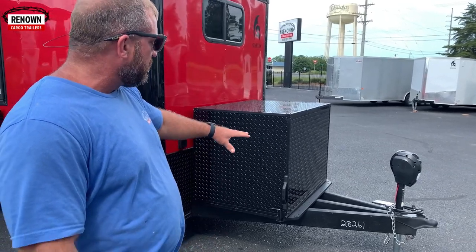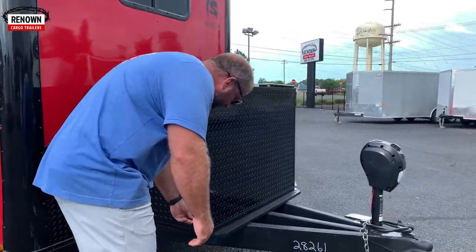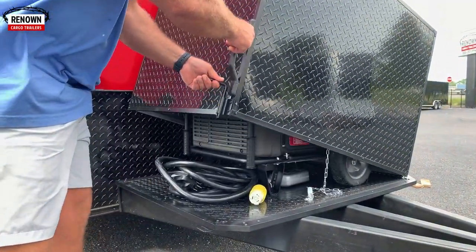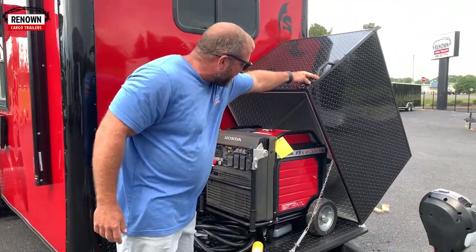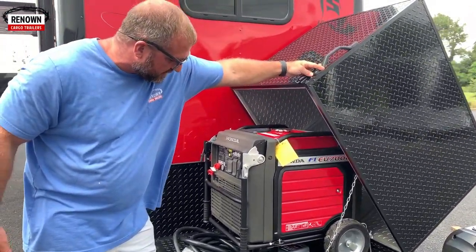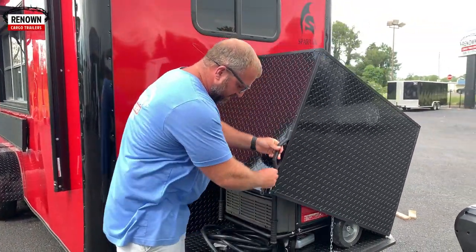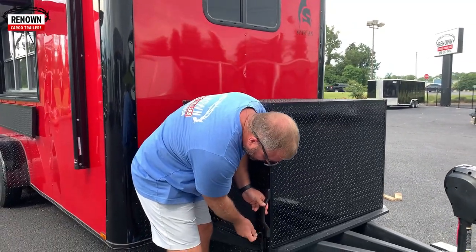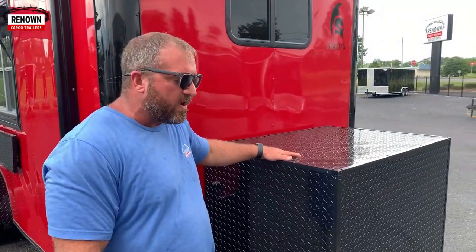So there's plenty of room for him to put his generator on there. And up under here, there should be a Honda generator. I hadn't even looked, but boom, there it is. So he's got a 5,000, no, that's a 7,000. Plenty of generator for this trailer. Honda. To power the air conditioner. It's also got a converter in there that you'll see, so it runs off 12 volt and 110. We've got a black covered ATP generator box to keep it out of the weather.